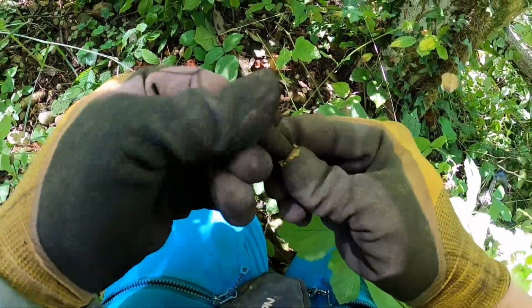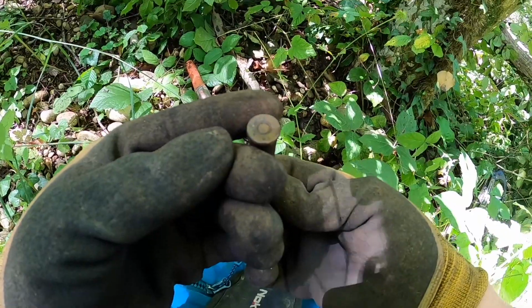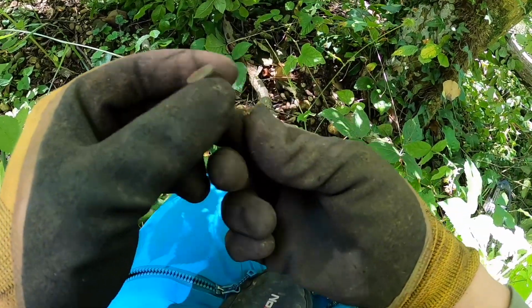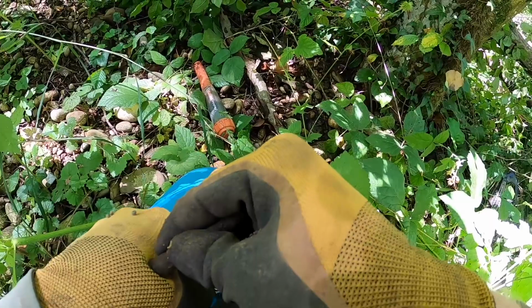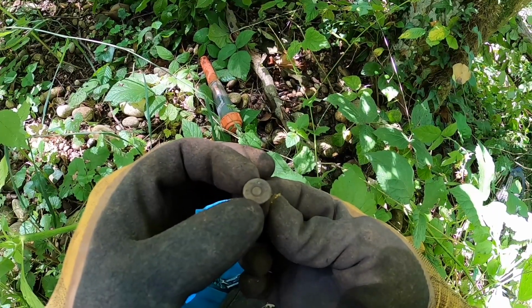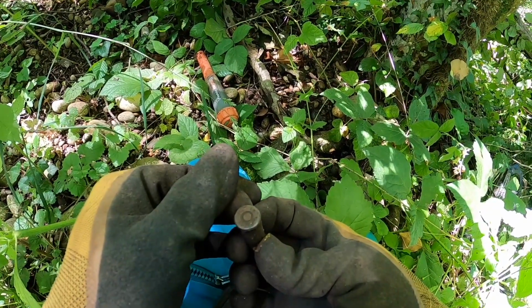And just by this tree, my first unfired live round. Yeah, it looks like Lebel ammunition, but I can't see the details on it. It's got Roman numerals VII. Can't see properly. Okay, anything else? Yes, there is. Okay, there's another one.